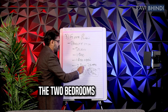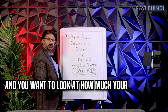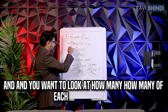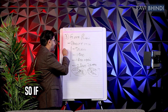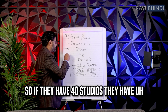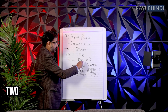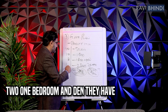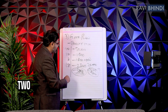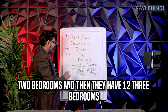The 2 bedrooms, same thing. You want to look at the size, and you want to look at how much your total cost will be, and you want to look at how many of each type they have. So if they have 40 studios, they have 10 one bedrooms, they have two one bedroom and den, they have, let's say, 18 two bedrooms, and then they have 12 3 bedrooms.